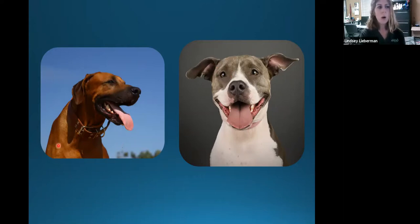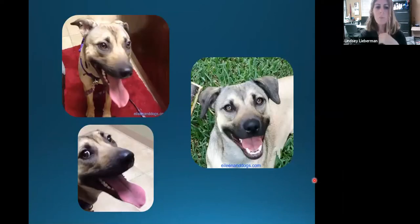A lot of Chihuahuas will do this, like this little squint. I think is the next slide this Chihuahua? No, not yet. All right. So this is the same dog. These come from the website Eileen and Dogs. She runs a wonderful dog blog. I hope she doesn't mind my taking her photos for this. The caption is there. It's hers, Eileen and Dogs.